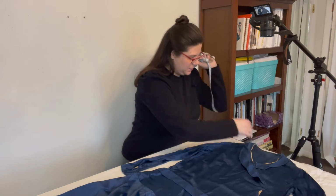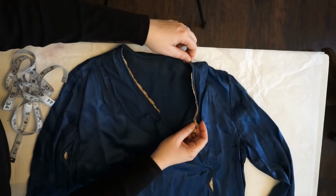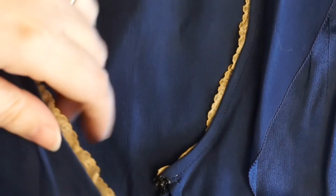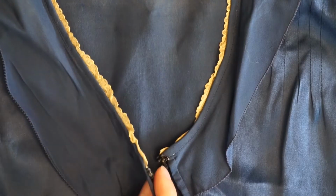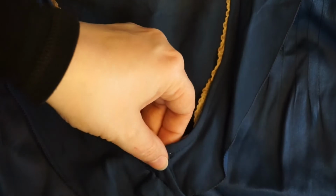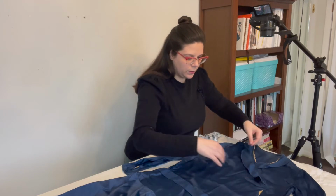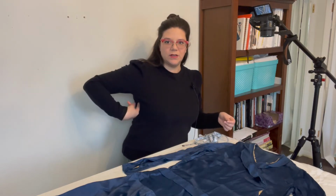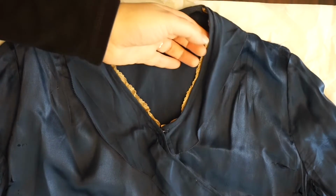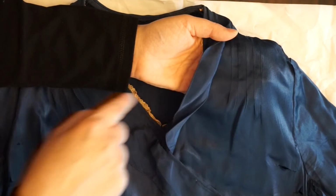We also have this little peak of lace at the neckline, and they've only done it on the front, it doesn't go around to the back, but it's really just sweet little bits of lace here. This also closes with one snap, and I'm always amazed by people who can close garments with snaps, because I made one dress that closed down the side with snaps one time and it just kept popping open, so I've not done that since.